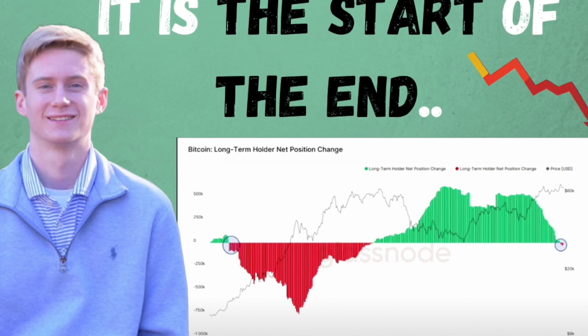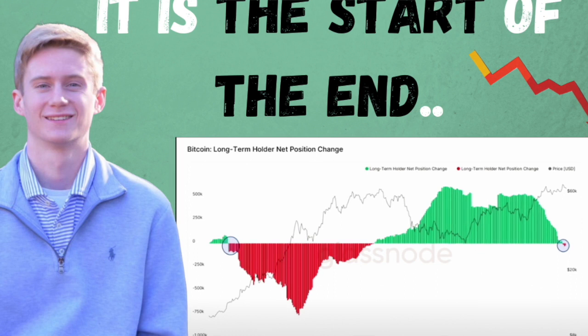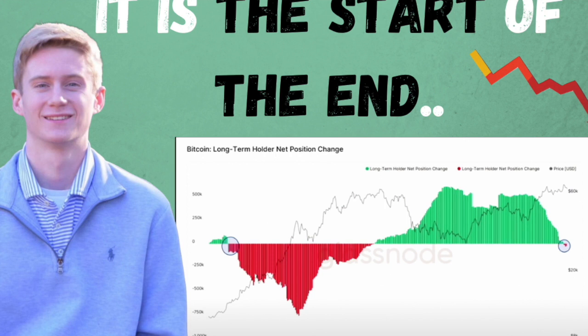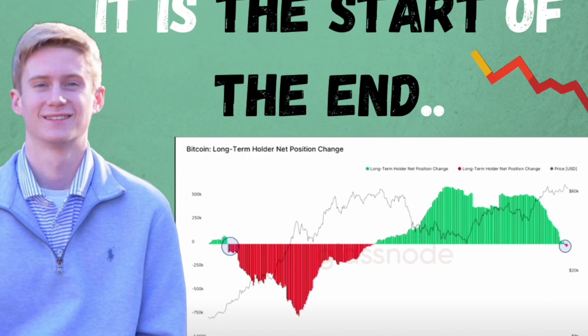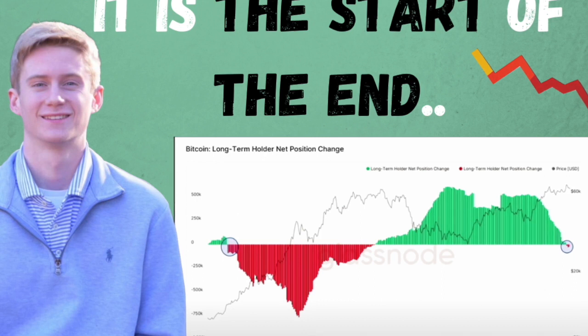This is a bullish chart over the coming months. But once we start to see real heavy selling, like as you can see in January, the beginning of this year, then you can start to become cautious. And then when we flip green, that's generally a bearish signal, because that's showing that the long-term guys have started buying back again, and that's naturally what bear market behavior looks like. So this isn't something to be entirely concerned about at all. Just keep an eye on this over the next couple months.